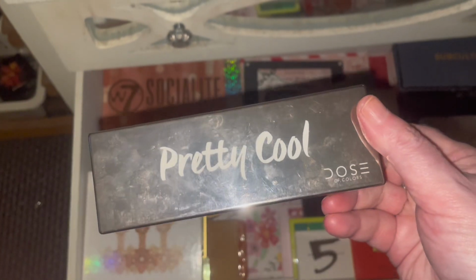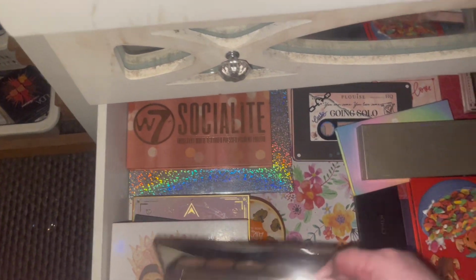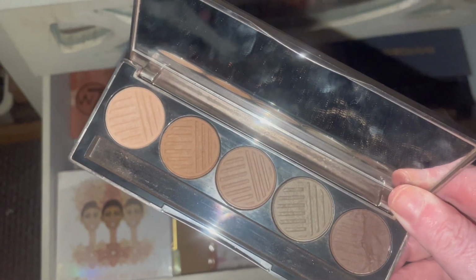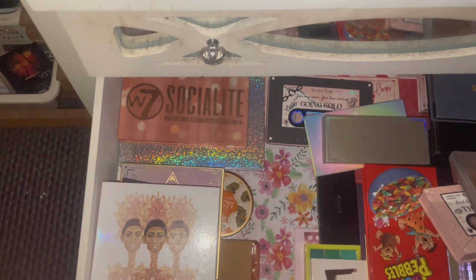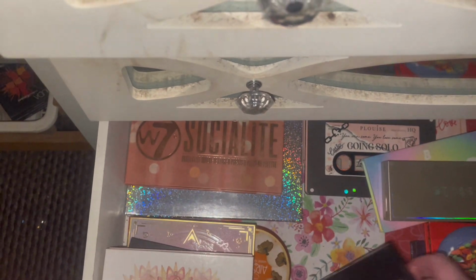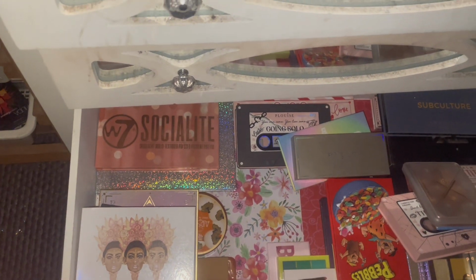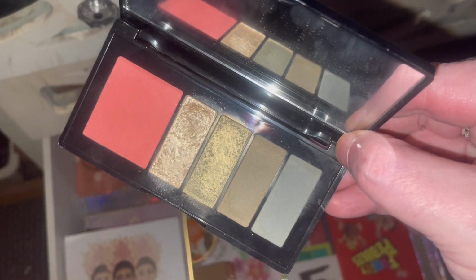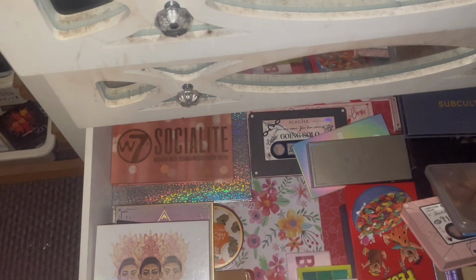Then we've got this Dose of Colors Pretty Cool palette, which I really, really like the shades. I don't really have much cool tones. This should really be in my favourites eyeshadow palette drawer, so just put that there. Then I've got this Kiko palette here. It's an Iron Face palette. It's pretty dark though. It's like khakis. I don't know if I've got khakis. I might keep that as well.